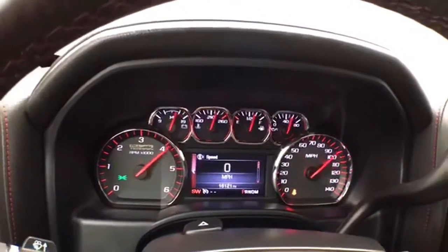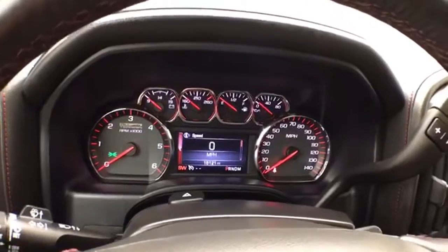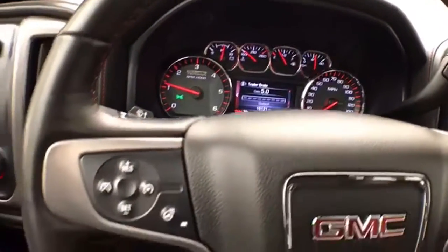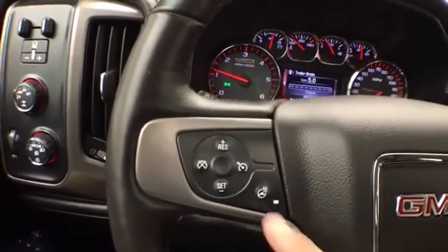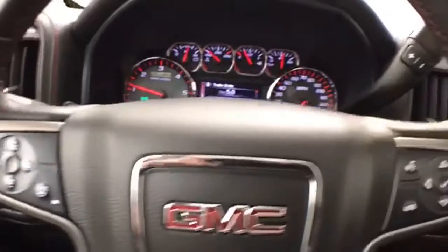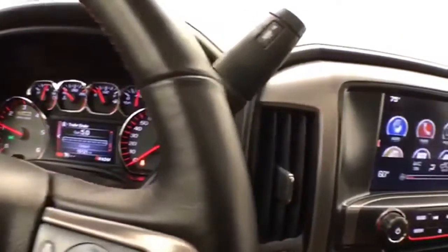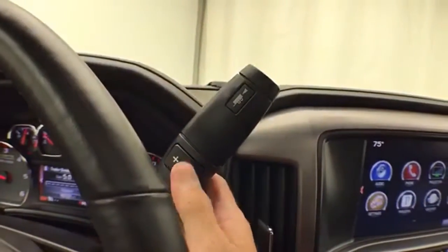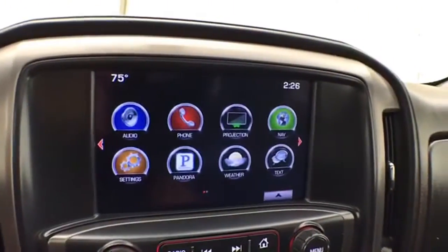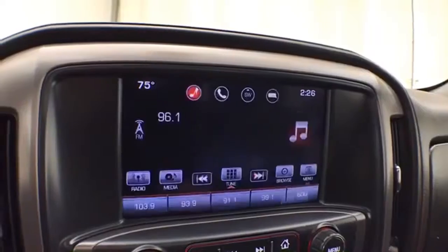easy to read gauges with driver information system, controlled by buttons on the steering wheel, cruise control, leather wrapped steering wheel which is heated, great for those cold winter days, automatic transmission with manual shift capability along with tow haul mode, large touchscreen infotainment system for radio.